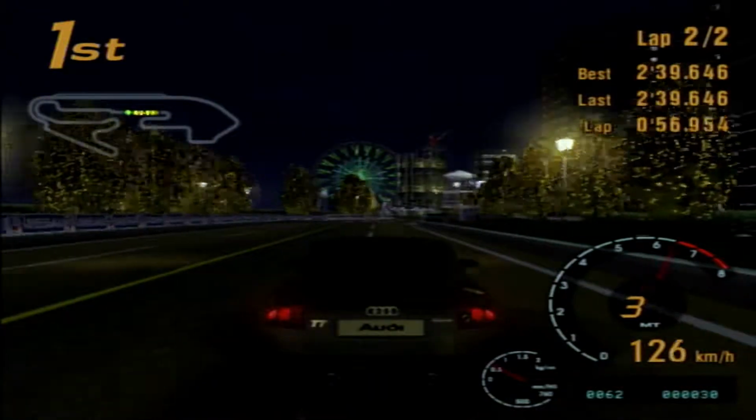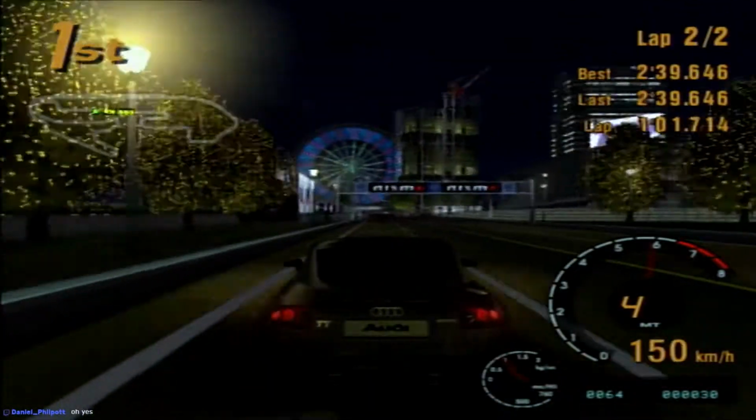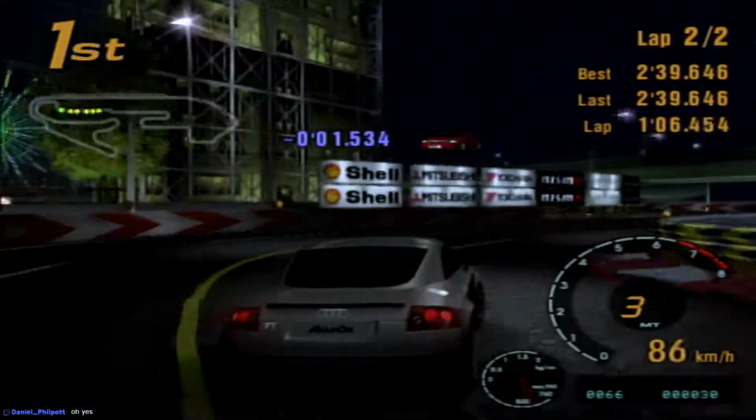Come on, TT, move it. You must get away from the other TTs. Oh, yes.